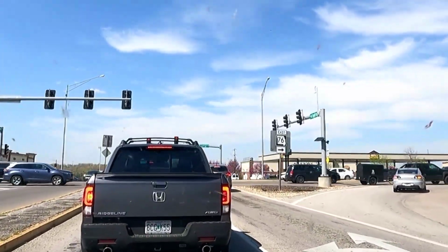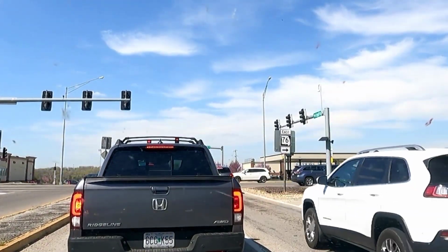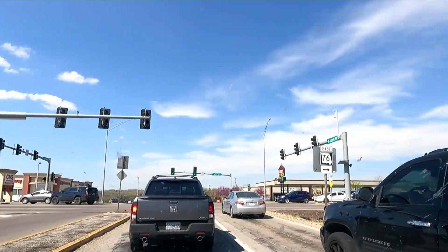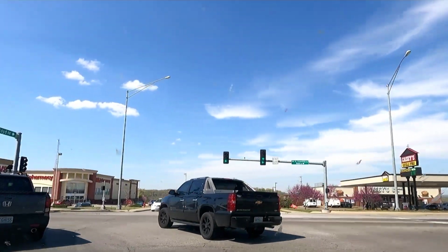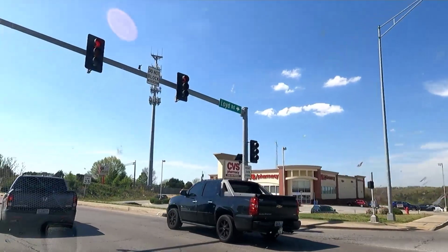Here's a tip. If you're headed toward the Strip, stay in the left lane even though both lanes turn left. You'll want to be in the left lane headed up the hill where 76 narrows to two lanes, and the right lane is forced to turn right.